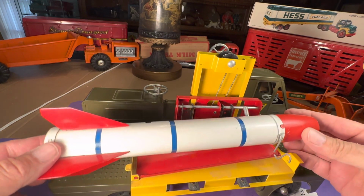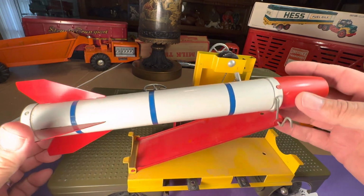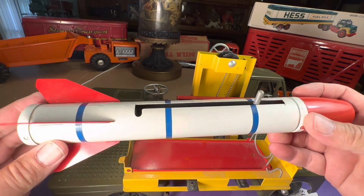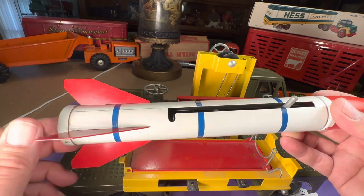Let's see if I can take it out. Oh, here we go. Oh, look at this. Oh, it does something fancy here. Let me unclip it. Oh, what's that? It's got a spring.